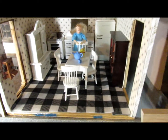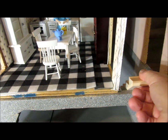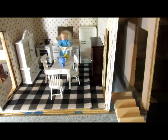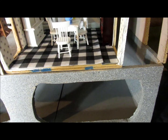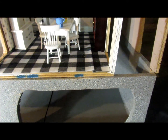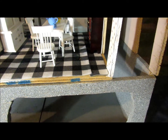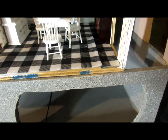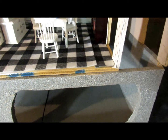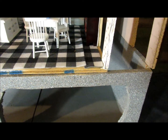So we'll start here, and this is where we're going to be building steps down into the basement, and there'll be a little landing here. The steps will go down. The plan is that behind and below the steps will be the fruit cellar, and we all had a fruit cellar back in those days, and that's where you kept your fruits and vegetables and things that you harvested from the garden. And a lot of times that's the kind of place they would be.